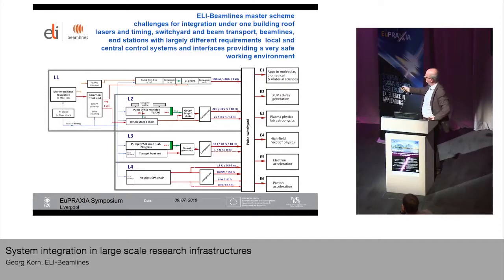And so we have the lasers all synchronized to one clock, and then we have the pulse switch yard, and the switch yard brings the laser beams to the different areas. And those are reflecting, more or less, that this is a science program.